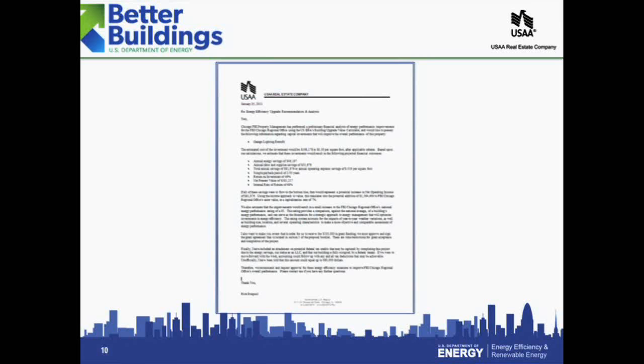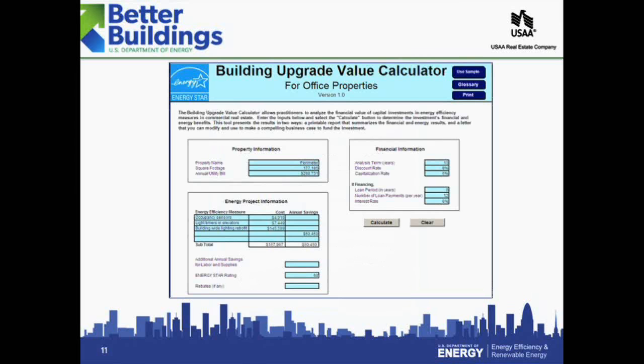So now you have a letter that summarizes in a very efficient way the financial benefits, and you have this Department of Energy, Energy Star approved or government approved mechanism for calculating those returns, which helps give it a little more validity, at least in our case. I certainly felt that was the case. So if you go to the next slide, I'll show you one more example real quickly here.